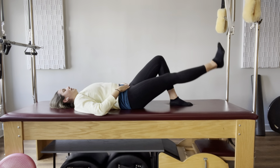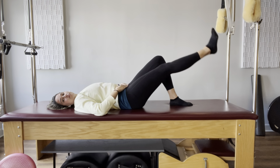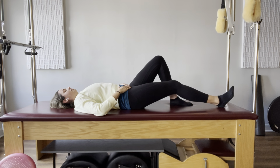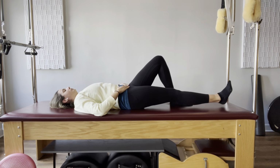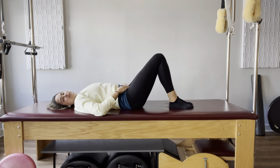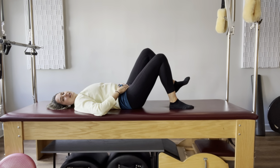Now let's reverse directions. Glide that leg back in, let it rest. Let's take that to the other side. We're gonna slide out to a straight leg. Straight leg lift, leg into shelf, and heel tap down.